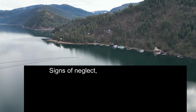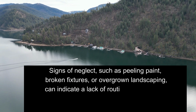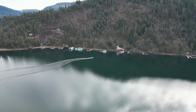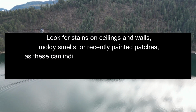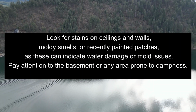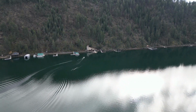Poor maintenance. Signs of neglect, such as peeling paint, broken fixtures, or overgrown landscaping, can indicate a lack of routine maintenance, which might suggest more significant unseen problems. Water damage. Look for stains on ceilings and walls, moldy smells, or recently painted patches, as these can indicate water damage or mold issues. Pay attention to the basement or any area prone to dampness.